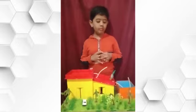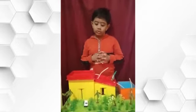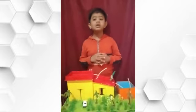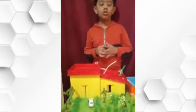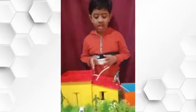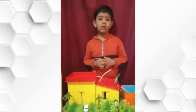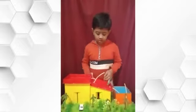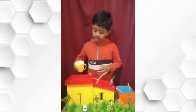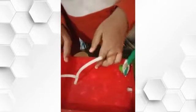It has a pipe that we can use to wash cars and other things. It has a pipe that gives water into the house, and we use that water to take a bath, to wash clothes, to wash plates, etc. Birds also come to drink water here. Like this, the harvesting system works. This water is going into the house, but here the water is not coming.